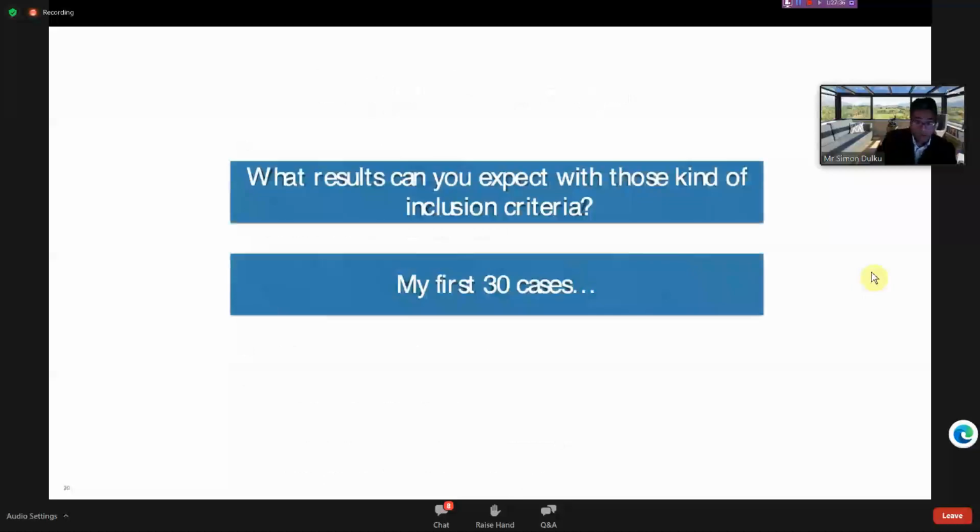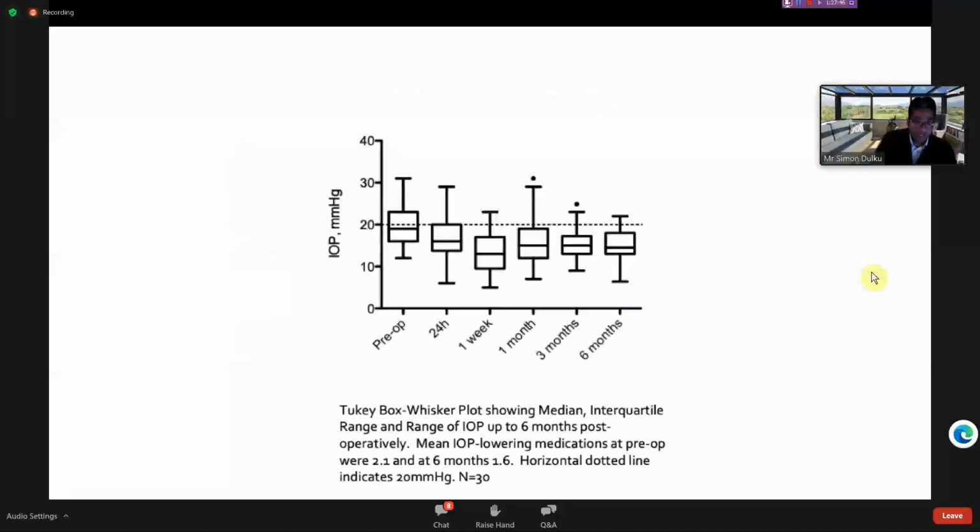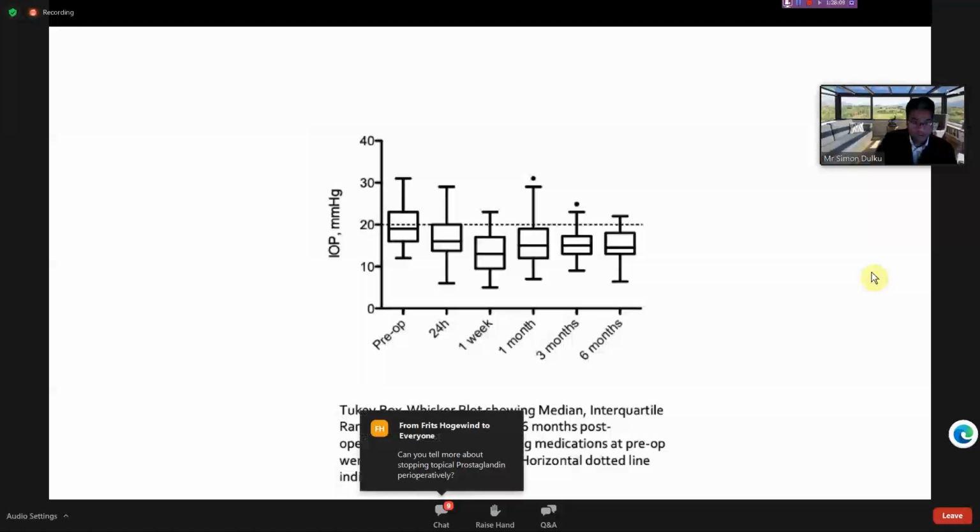So with those kind of inclusion criteria, which were quite advanced cases, what sort of results could you expect in your first 30 cases? These were some results we presented a couple of years ago at ESPRIS, which showed a reduction in mean IOP at 6 months and with a concomitant reduction in medications. The patients started off at roughly 2.1 medications on average and reduced to 1.6. And you can see across the board, really, the pressures were well controlled at all time points.